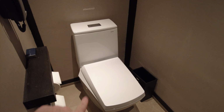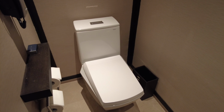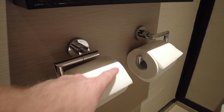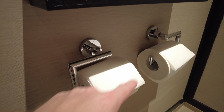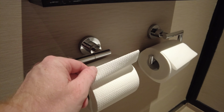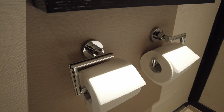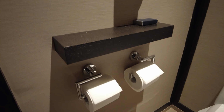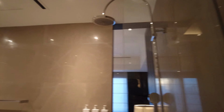The toilet is not an electric toilet. That's too bad. I really was hoping there would be one. Here's one thing of note that I noticed, the toilet paper. Normally they square it off in like a point or a triangle. These are folded under in a straight line. I like it. Something different and very clean. Attention to detail is what I like to see. Shower is super, super clean, and wow.